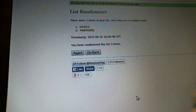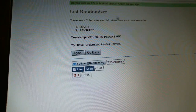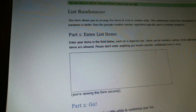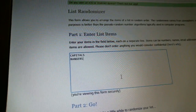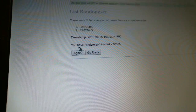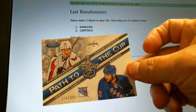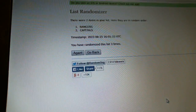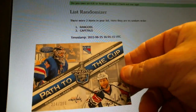Next up, Caps and Rangers. We've got Backstrom and Krupp. Get a new list. First on card, Capitals, and Rangers. Here we go. Randomize once. Caps on top, twice. Rangers on top, 3 times. Rangers on top. Randomize 3 times. Rangers gets this card.